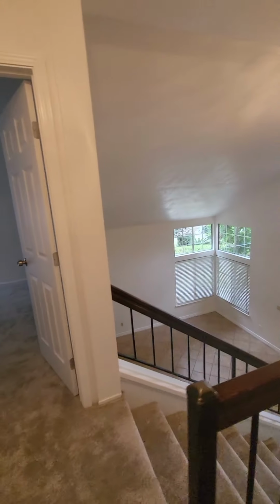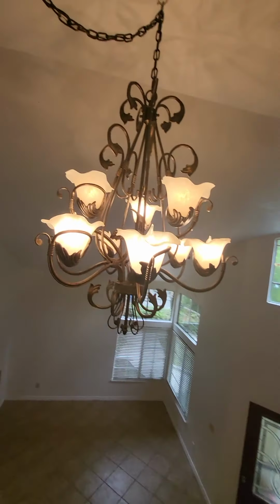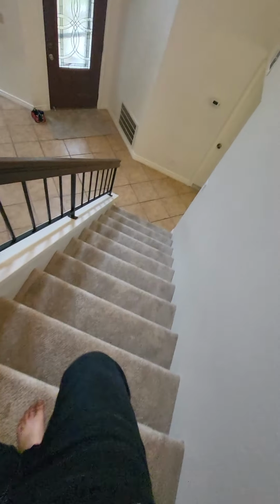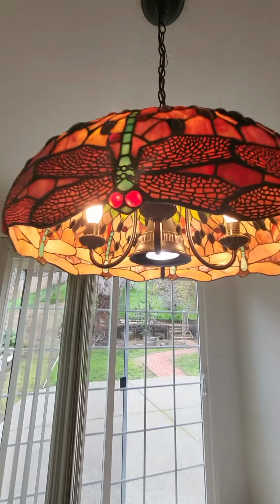Wow, look at this view, you guys. This view is so cool. And look at this big light. And I think we have a few more things to show you guys. Look at this. You can open up this thing like that. Close it. Pretty cool. Oh yeah, the chandelier. Check this thing out.